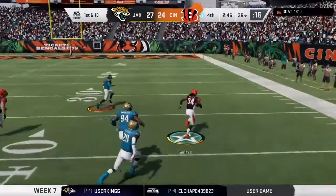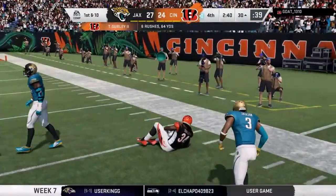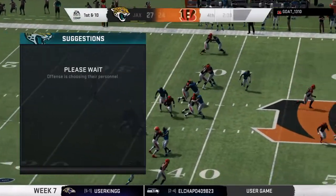He's got a first down and then some at midfield. And finally taken down at the 30-yard line. It's a gain of 34.